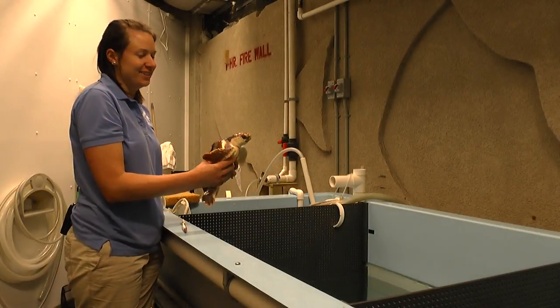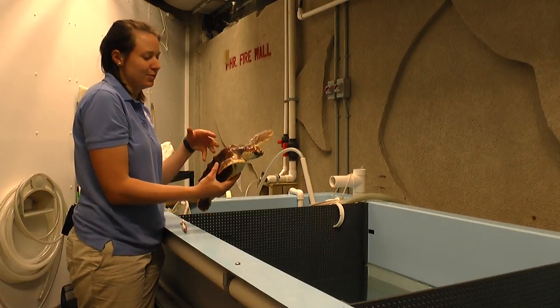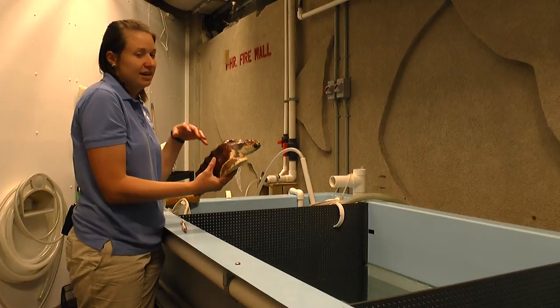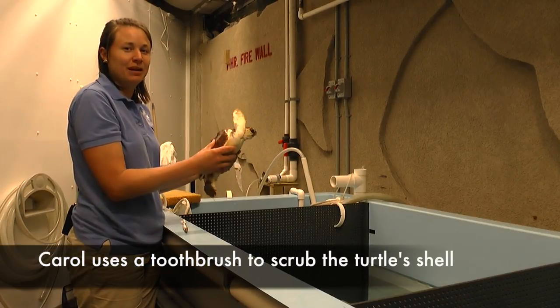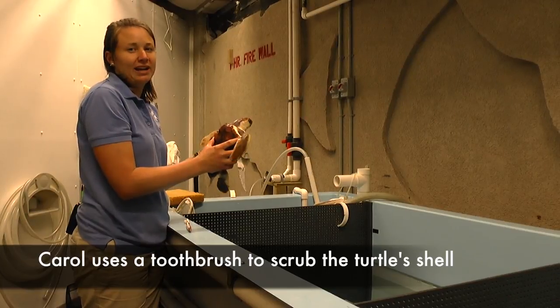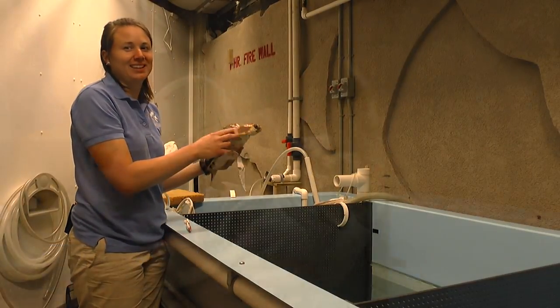Hi, I'm Carol Richard. I take care of the loggerheads. This is one of our hatchling loggerheads, about 9 months old, so coming up on a year. Now I'll be scrubbing it to get them nice and clean, looking nice for the public to look at. In the wild, they obviously would not be clean.